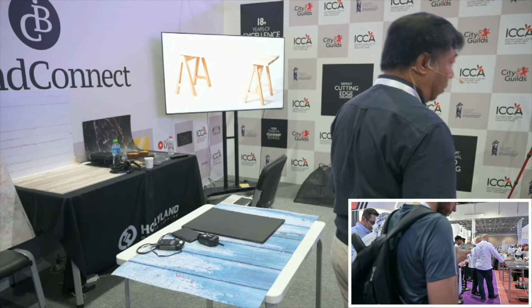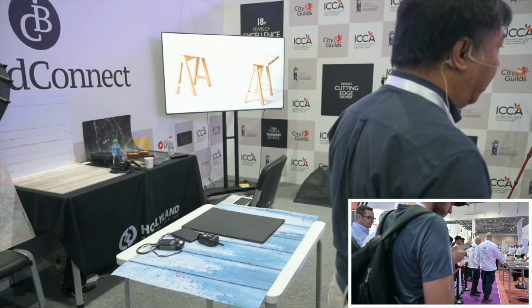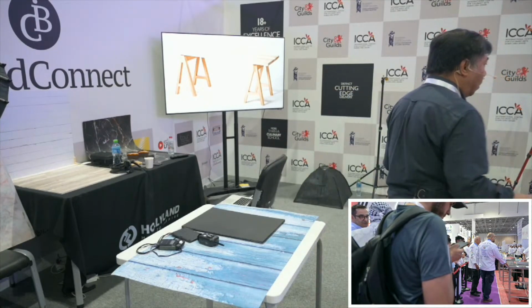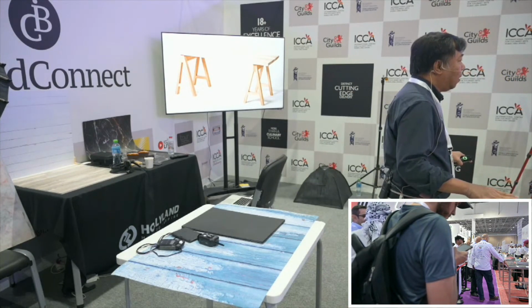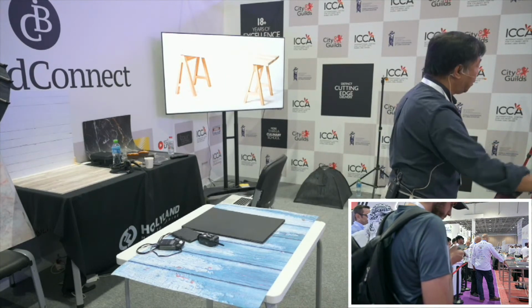You want a country look? Then go for a rustic surface. You want a modern look? Then go for that clean white. You want that industrial look? The current trend is that you have surfaces that look like fresh cement.